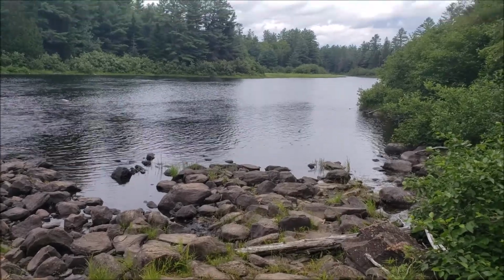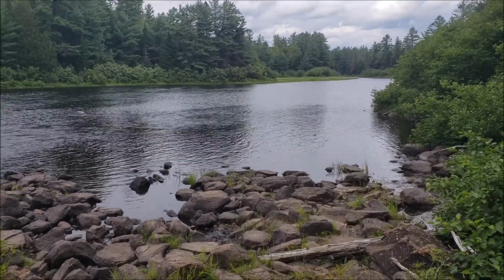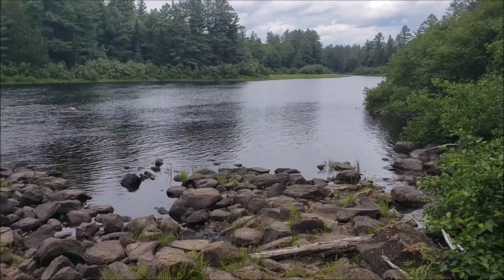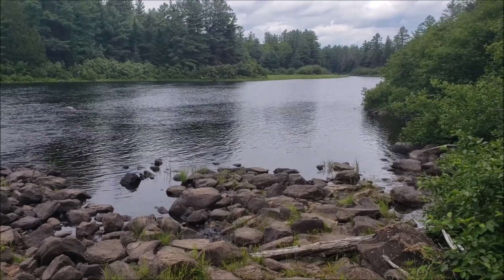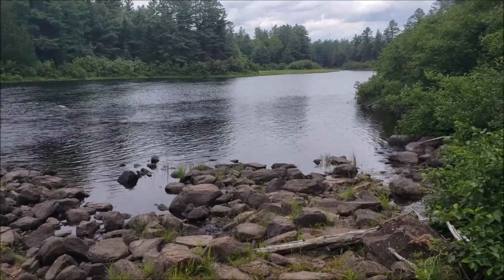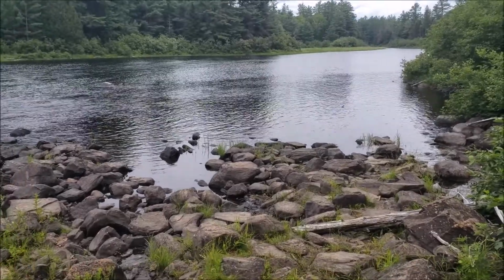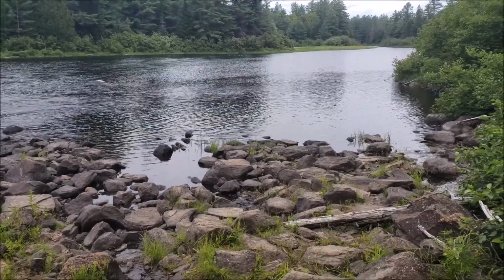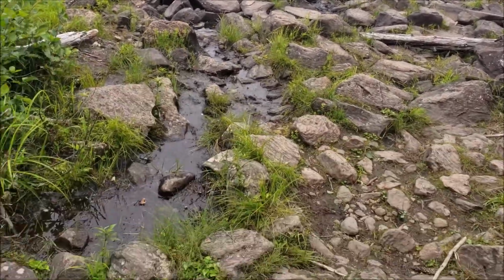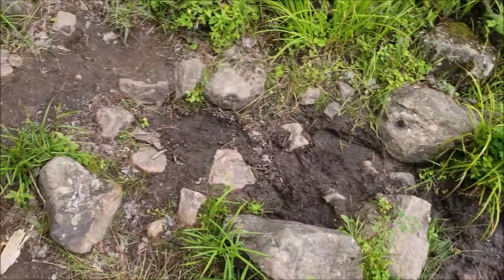All right, here we are at the portage for Unicorn Hill. It's 2,300 meters of up and down. It's a bit of a tough portage. Over here, a bit of a rocky put-in takeout. Let's see, it's all a little kind of muddy and rocky.